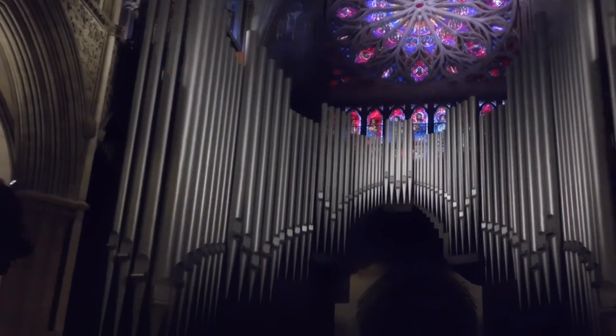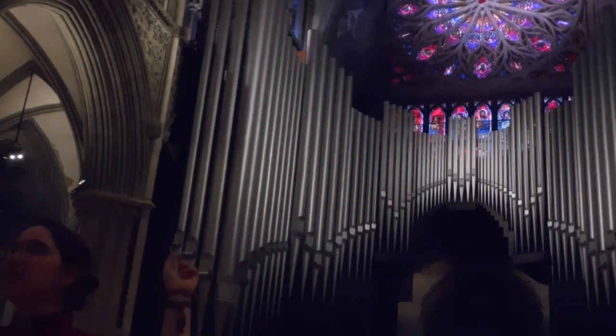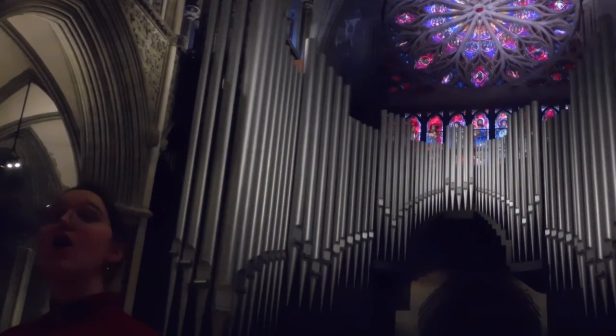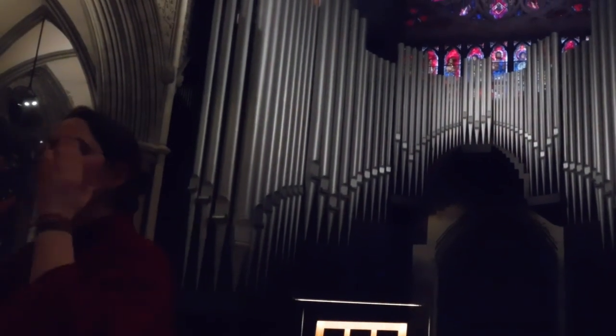But you don't see all of the pipes here in the front. They are, of course, here and around this structure, but they are also in the triforium height, so the height above us, here in the nave, around the spire, and also in the choir. So when it's played, you hear it everywhere. It is an amazing sound.